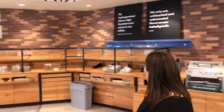And this will be our bakery department. Not out yet, but we'll have bread all along this wall. Bread slicer right there, but you can buy the full loaf, not sliced, or have it sliced.